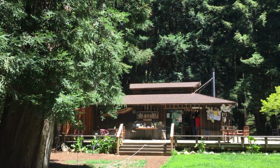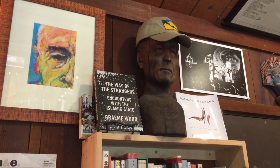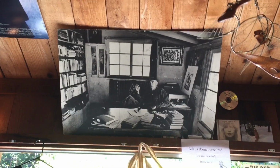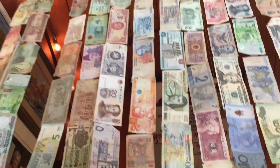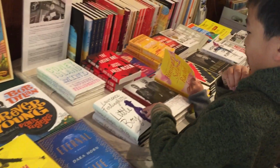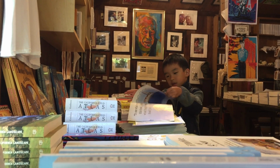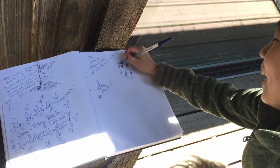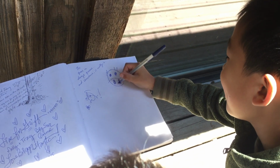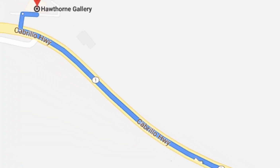This place champions the literary, artistic, and cultural contributions of the late writer, artist, and Big Sur resident. Look at all the currencies from around the world. I'm reading Whose Boat Is This Boat by President Trump. Lastly, we're signing the guest book before we leave. The next destination is only a minute away.